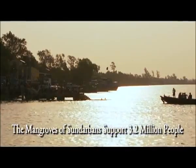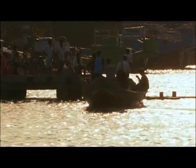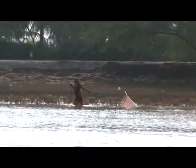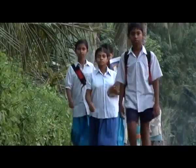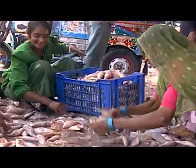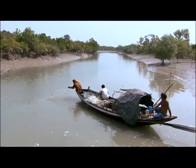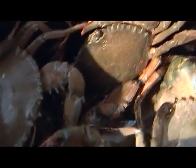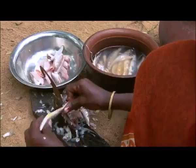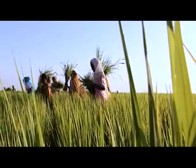The mangroves of Sundarbans support nearly 3.2 million people, local communities that have lived here for thousands of years. Communities that have made these mangrove forests their homes. More than 400,000 fishermen earn their livelihoods from the mangrove deltas in India. The mangrove forests of the Sundarban also provide natural resources, including food, firewood, timber, alluvial-rich fertile land for farming, and honey gathering.